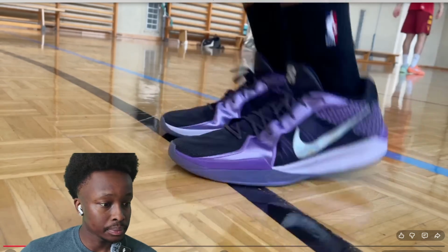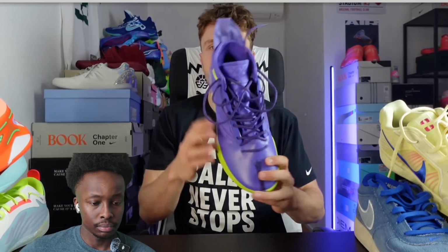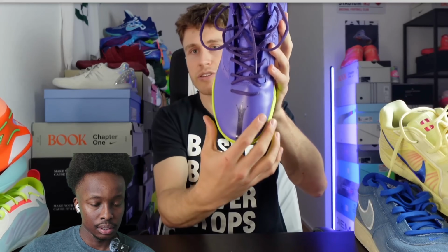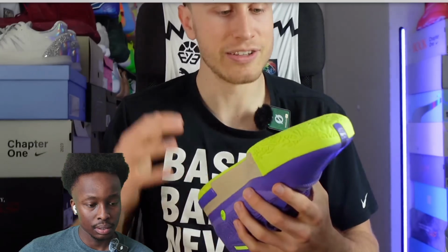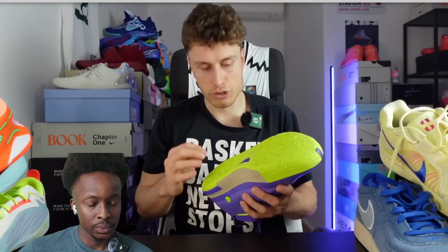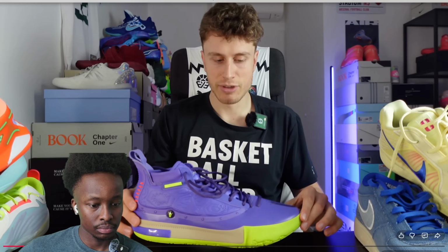Which is going to be 361, and this is the Joker One. Yet again, retail price $130, and a lot of tech in the shoe. Also a wide foot friendly fit. As you can see, the midfoot is rather wide, and also the toe box is relatively wide. The traction pattern is very weird, but it works very, very well. It's just really thin grooves. So I'm not too sure if they're going to be durable enough for outdoors. Maybe only play with these indoors.